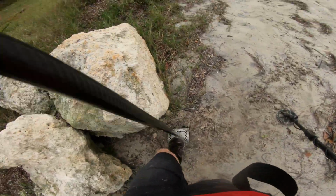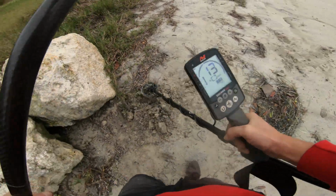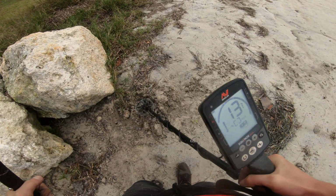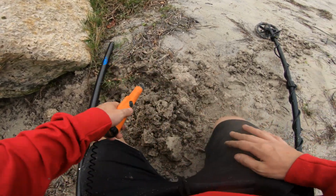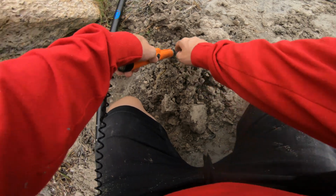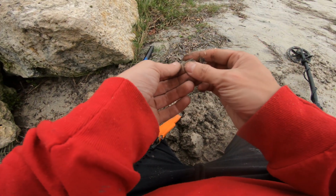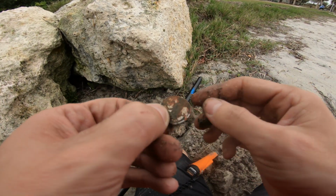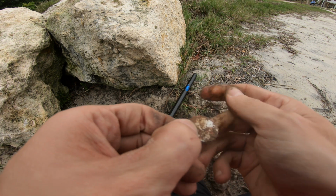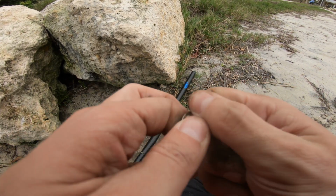See what else is washed up right here. $13, maybe a coin. Maybe, just maybe. There it is, nice. It is a coin too. Look at that color on him. Guess we gotta make sure he ain't a silver, huh? Look at that, it's shining up nice though.